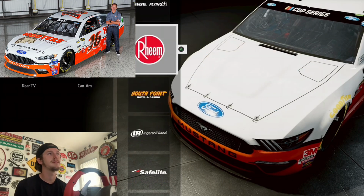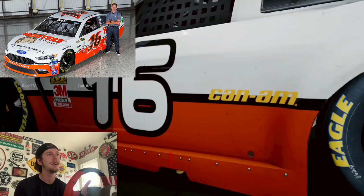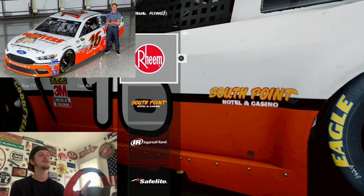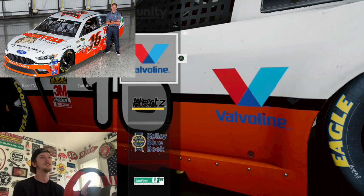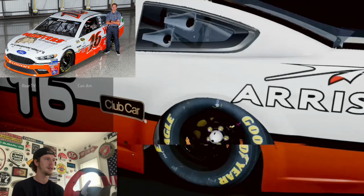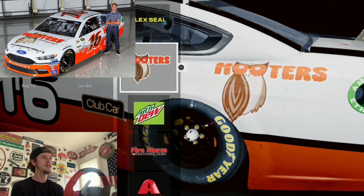So we'll throw Hooters on here just because, you know, he did run it. It is Alan Kowicki's scheme, but if you guys did want to run a couple different paint schemes, it's why I'm doing these throwbacks, so you guys can kind of get your own little gist of stuff that you would like to run on your car. I'm gonna run Club Car there, and then change this to Hooters.